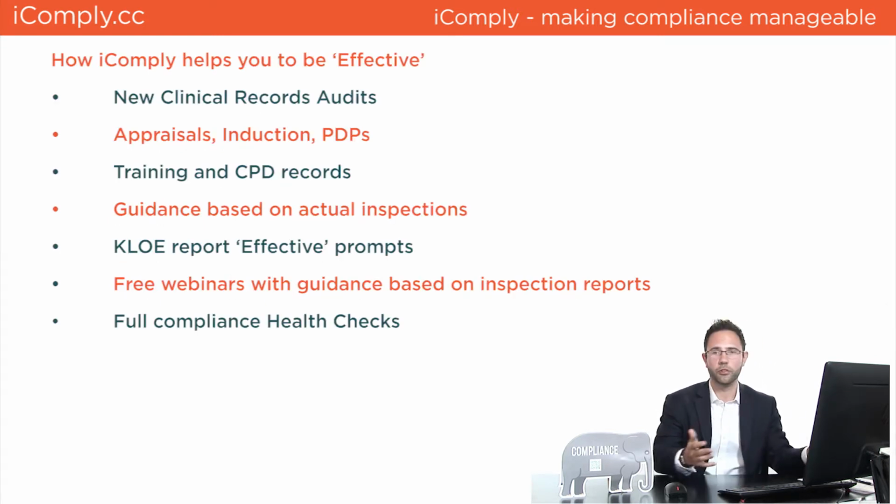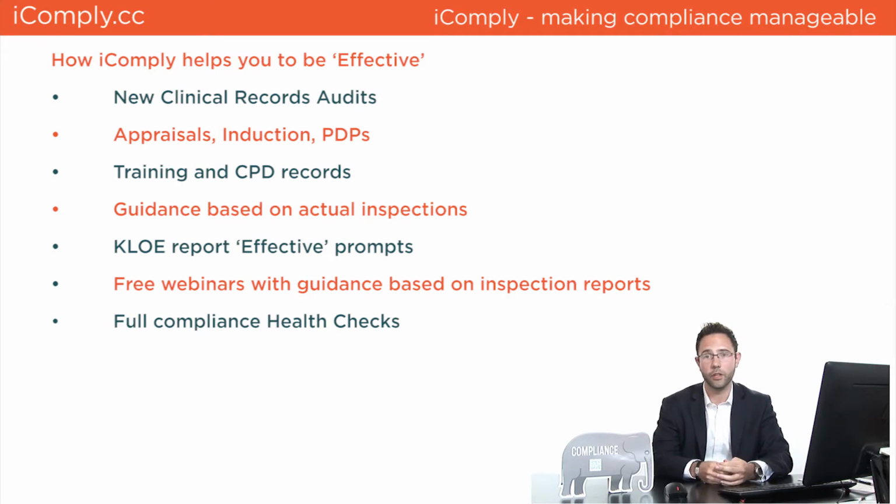So how does iComply help you to be effective? Well, we've covered most of this whilst I've been talking about the points, but the new clinical records audit, appraisals, inductions, personal development plans, all the steps and reviews regarding those, the training and the CPD log sheets. If you have those in the staff and personnel files, and whenever you do meetings or anything internal in the practice, or if they bring you their CPD certificates, if you fill out just a basic log sheet to show all the bases are being checked, then that's going to go some way to help demonstrate that you're effective.